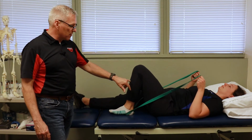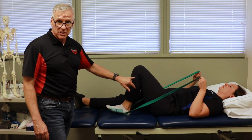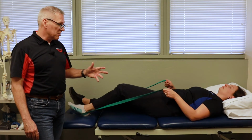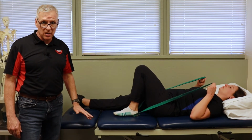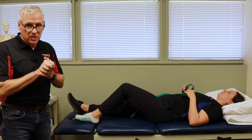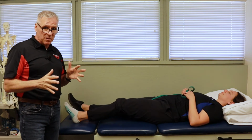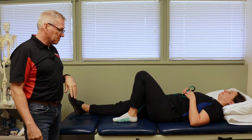Oftentimes if you have a degenerative knee, it's going to hurt if you go to that amount of knee bend. And if it does, then you don't want to go that far. If it's a hip patient, usually that 60 degrees of hip flexion is not a problem. But again, this is one you can do 20 to 50 repetitions. Another strategy is to time yourself for 2 or 3 minutes. That's going to be about 30 to 40 repetitions. So that's a heel slide working on mobility.